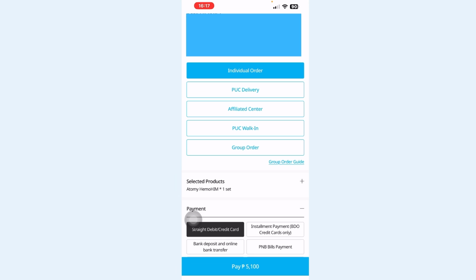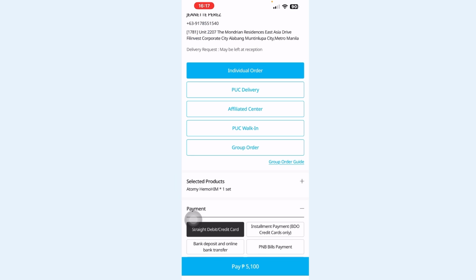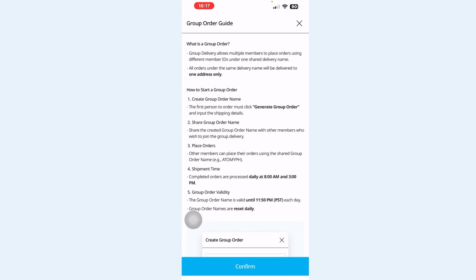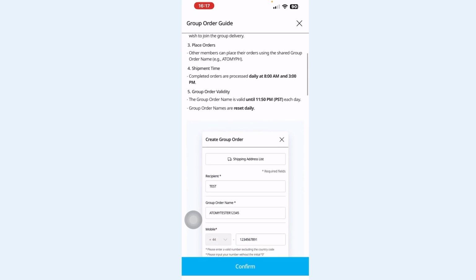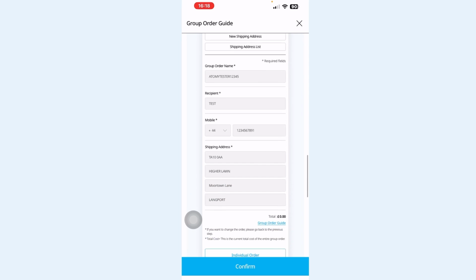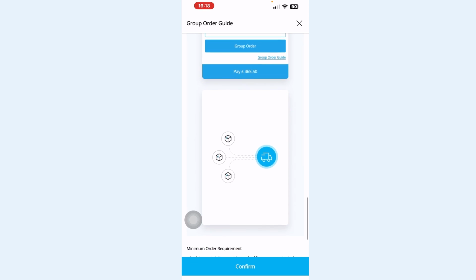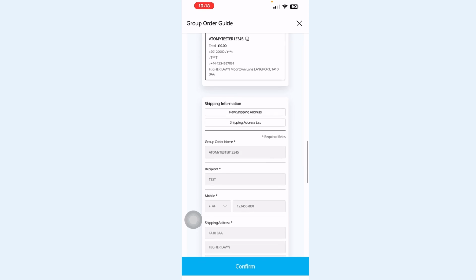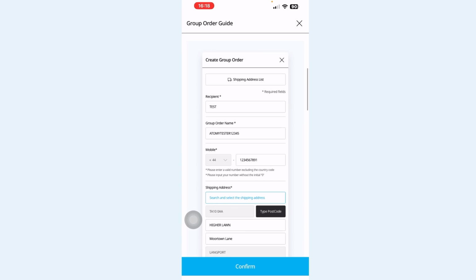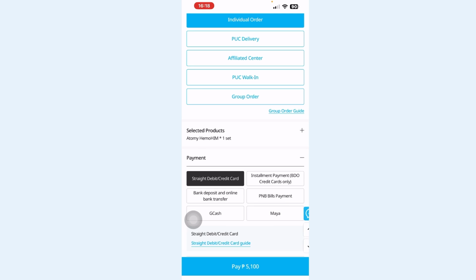But for me, there's no reason to do this because I would just rather that it be delivered directly to me. The group orders, another thing wherein you can actually pool your orders in one, but I still have to understand how this works. Here you can see there's a group order guide and it will tell you how to go about it. But in our case right now, let us just stick to the individual order. So this will be for another day, but that's just to let you know that there's such a thing. Here appears a form that you need to fill up, and at the bottom it says confirm. So I'll X that because I'll stick to the individual order.